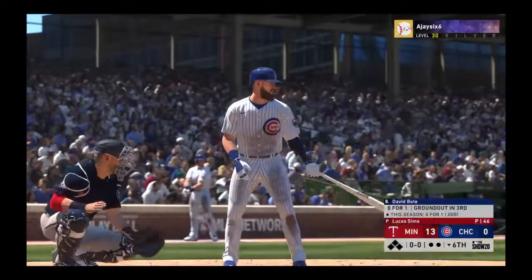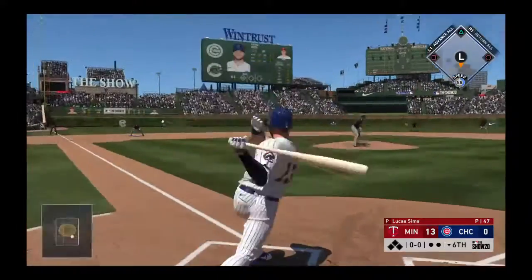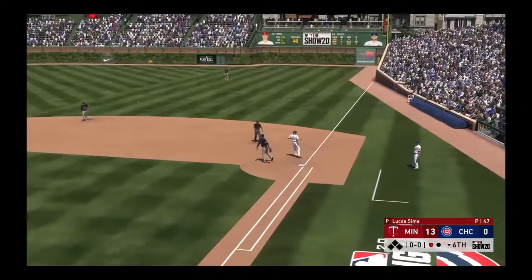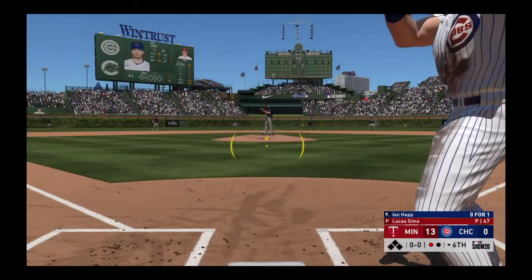Digging in to try it again, David Bodie. He's 0 for 1 after grounding out in his only trip to the plate so far. Hit to third. Donaldson's there. Throw on to first, and one third baseman grounds out to the other, one away. Stepping up to the plate, Ian Happ. He flew out in his last at-bat.